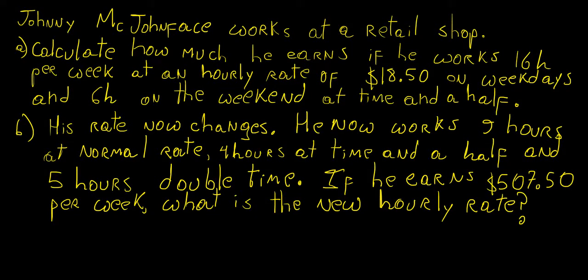Okay, so now that we talked a little bit about income and wages, we can finally talk about a particular example. Suppose there's this guy called Johnny McJohnface who works at a retail shop, and we wanted to calculate how much he earns per week if he works 16 hours per week at an hourly rate of $18.50. And this is on weekdays, right? And he also works 6 hours on the weekend at a time and a half rate.